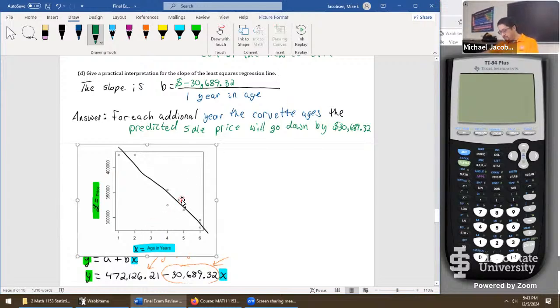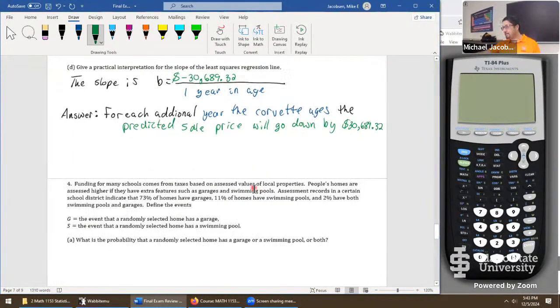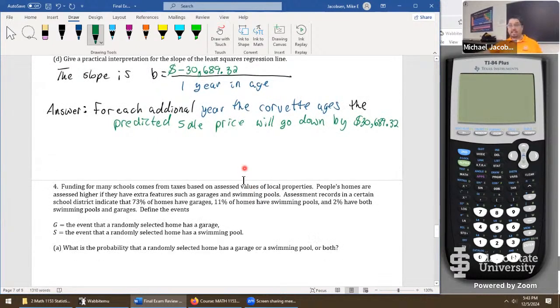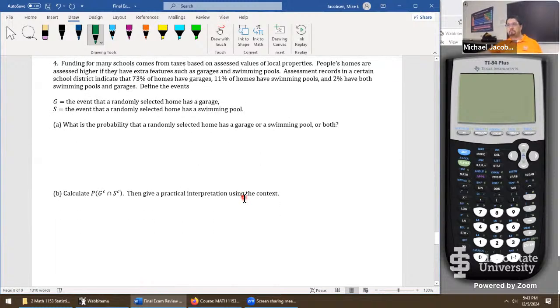Okay, let me get rid of these temporary screenshots so the notes don't get too busy if you come back to these. And here's our probability question. These make people nervous, and I totally understand. I feel like our book kind of goes through probability really, really quick in just one chapter, there's loads of concepts. Because of that, I'm not going to make probability a huge actual contribution to your final exam grade.